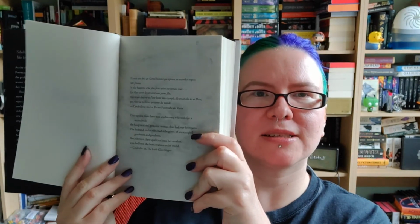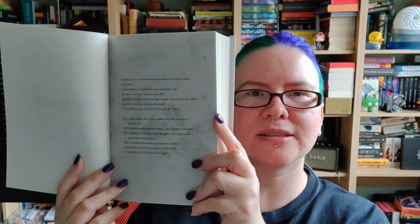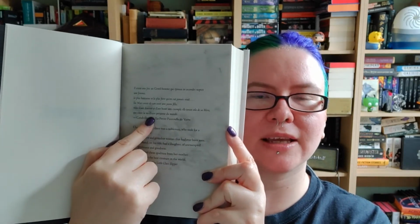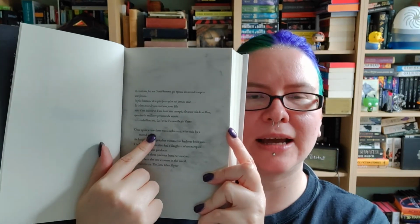Let me just see if I can find a page. So like every few pages there's something like this, which has the original text in the original language, and then it has the translated version, and it's all different myths and stories. So this one is from Cinderella, and I quite liked that it does have that fairy tale feel to it. In that way I thought it was a bit like Girl, Serpent, Thorn by Melissa Bashardoust that I read recently, which again takes inspiration from fairy stories and myths.